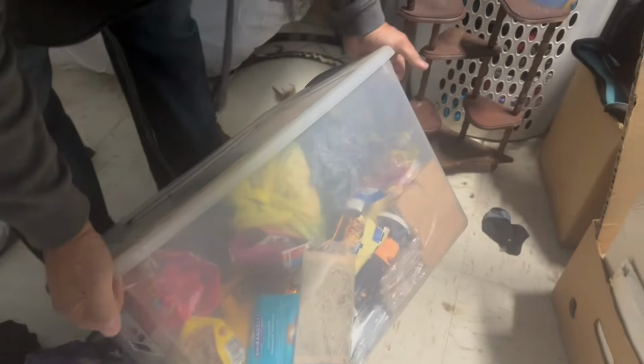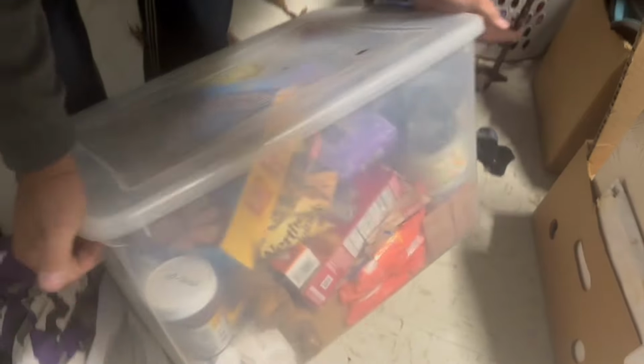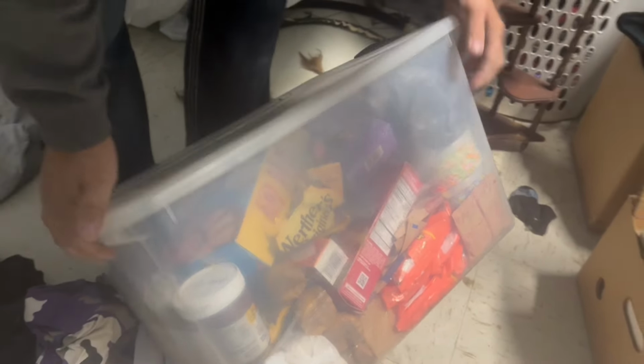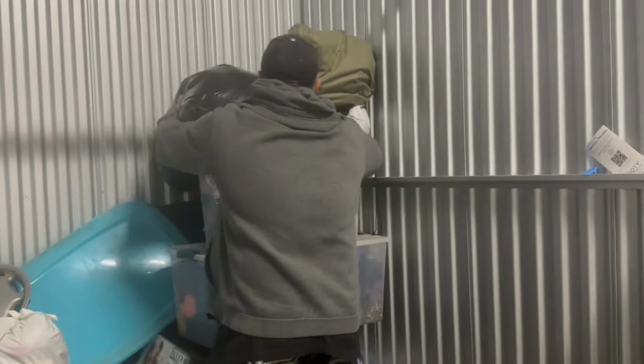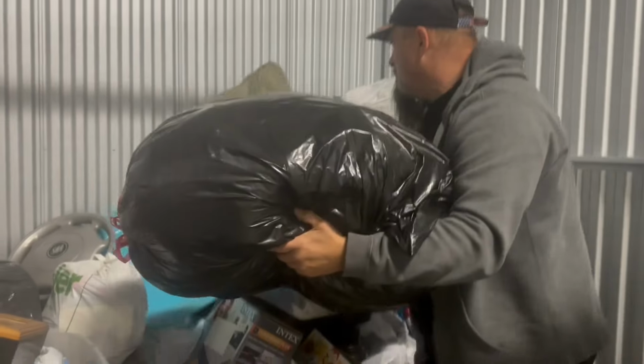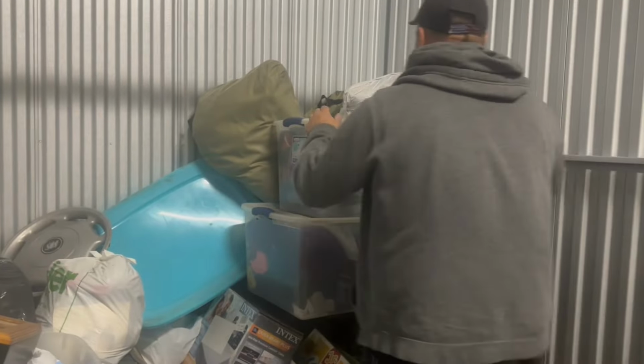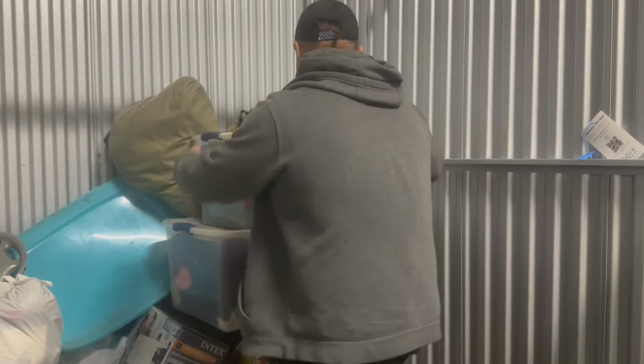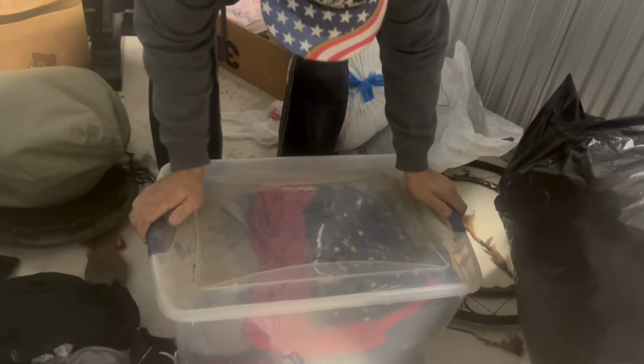Looks like food. Is it all food? No. That looks like all food, guys. This one's in a tote. Mice weren't in there. Yep, crackers and ramen and sprinkles. All food. All the time. Okay, this is all clothes. All stinky clothes. All clothes. Good. This looks like all clothes.